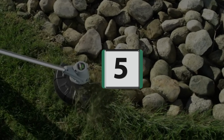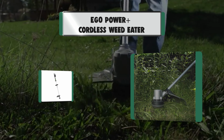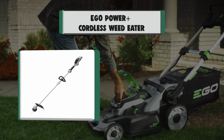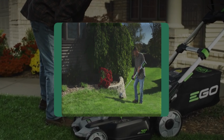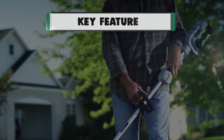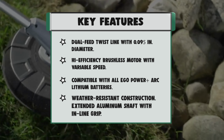Number 5. Ego Power Plus Cordless Weed Eater. Key features. Dual feed twist line with 0.095 inches diameter. High efficiency brushless motor with variable speed. Compatible with all Ego Power Plus Arc lithium batteries. Weather resistant construction. Extended aluminum shaft with inline grip.